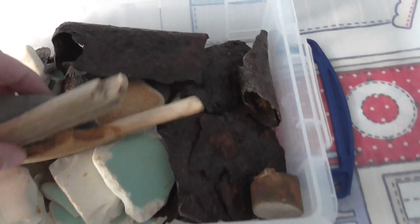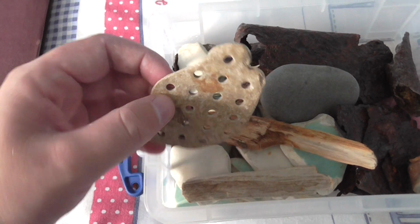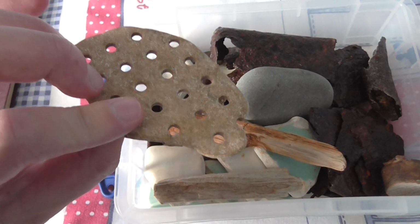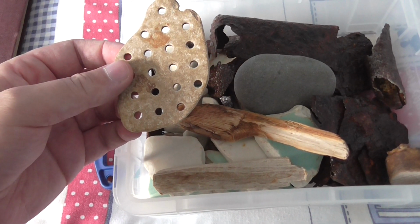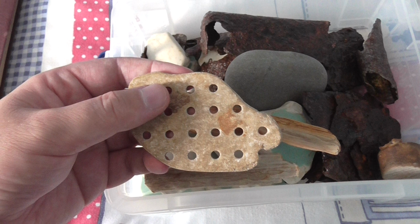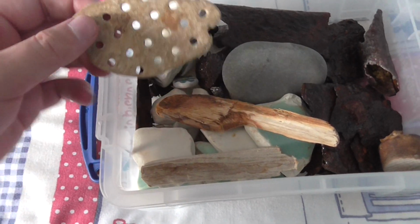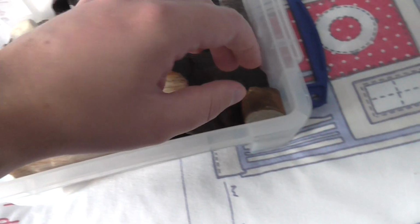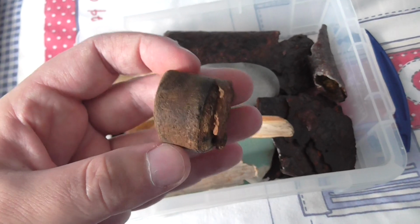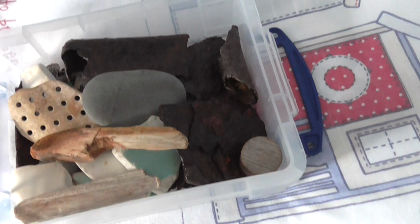I did find some pieces that look like this. I've no idea what they were originally, but I have seen people's pictures online showing some of the wreckage they found, and some of them look something like this, so who knows. Here's another look at the wooden plug. Quite a valuable piece of history here.